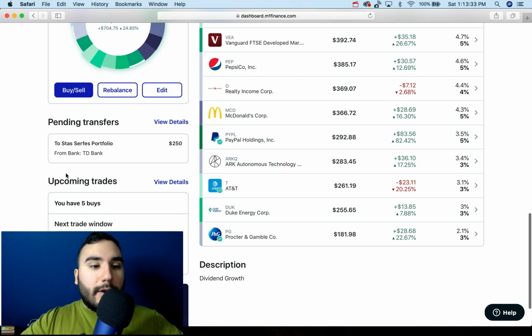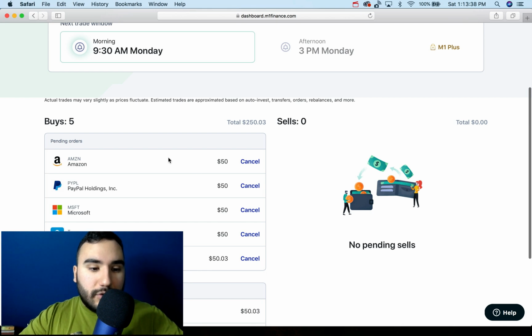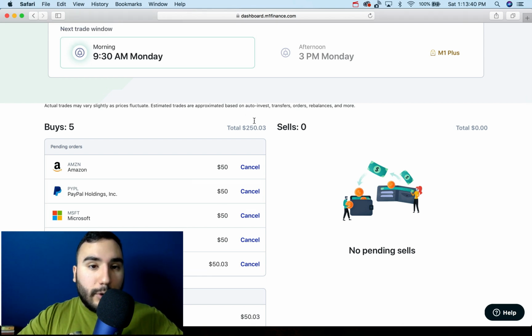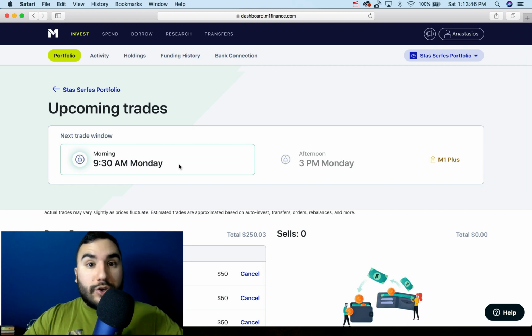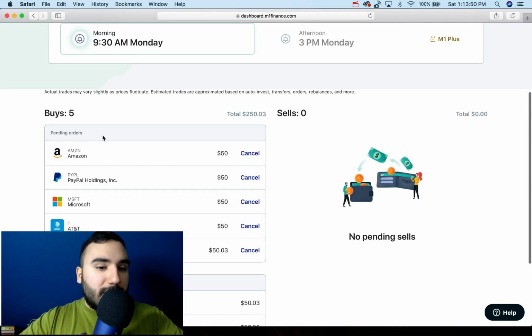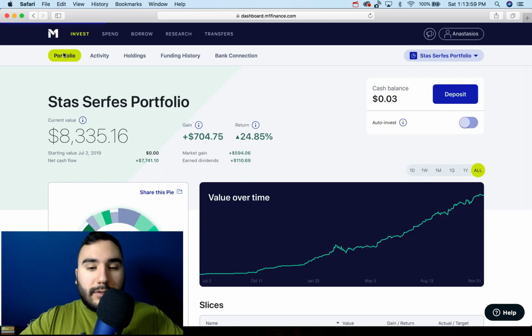And if you come down here, upcoming trades, click view details, you can see exactly what you just did. And once it goes through, it goes to your activities tab, so you can see exactly where you bought the stock, what price, how much of it in terms of fractional shares, and so forth. So $50 Amazon, $50 PayPal, $50 Microsoft, $50 AT&T, $50.03 of Procter & Gamble, and that's literally it, right?